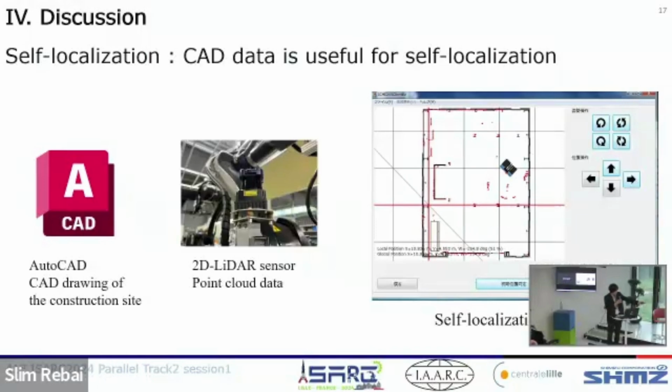The black line is local map data created from the CAD drawing. The red line is point cloud data obtained by 2D LiDAR. This system enables autonomous movement with an accuracy of about plus or minus 50 millimeters.